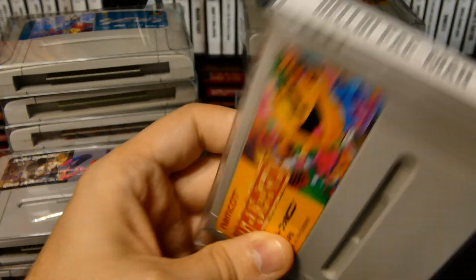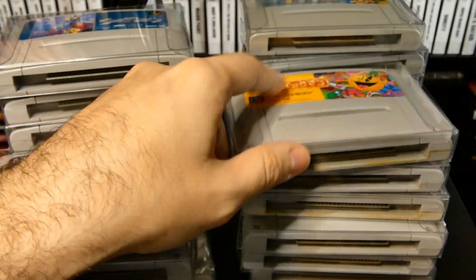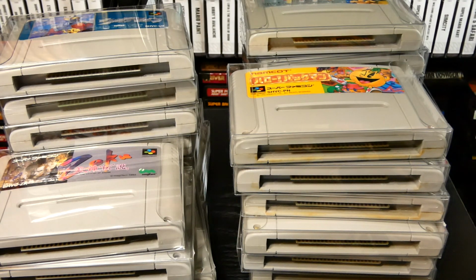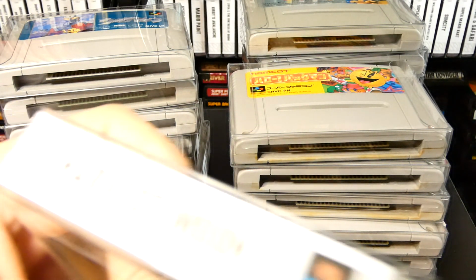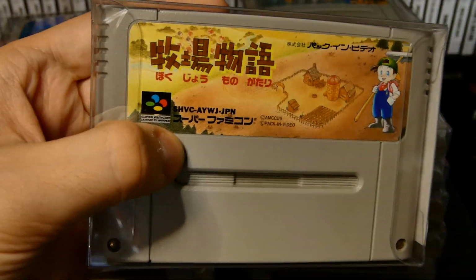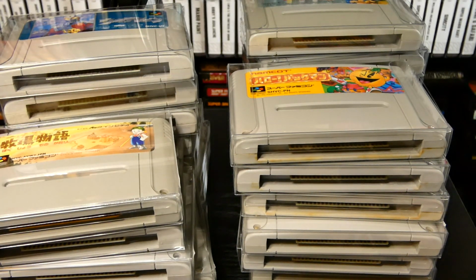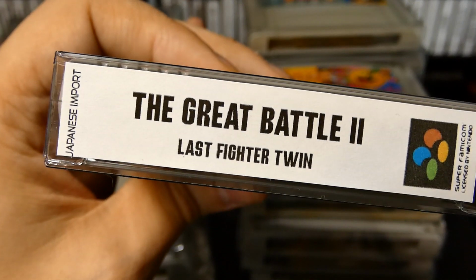Hello Pac Man for the Super Famicom, which I think might be the same thing as Pac Man Adventures or whatever the other one is. Basically, I have the American copy over here. I believe it's the same thing. And we have a Japanese copy of Harvest Moon for some reason. And The Great Battle, Last Fighter Twin.